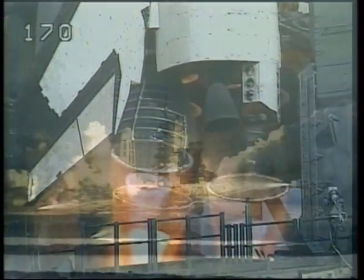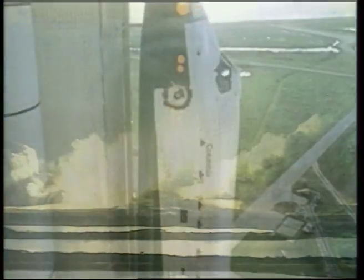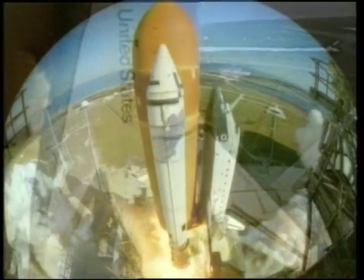Start. 4, 3, 2, 1, 0, and liftoff. The liftoff of the space.